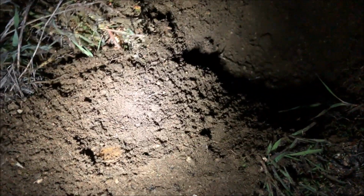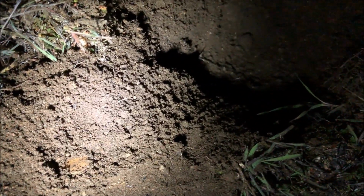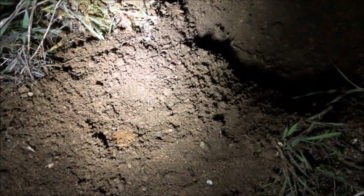I just simply saw it flash by, and only the light from my pinpointer, it looked gold as could be and round. So let's see what we got here, folks. Oh my gosh.